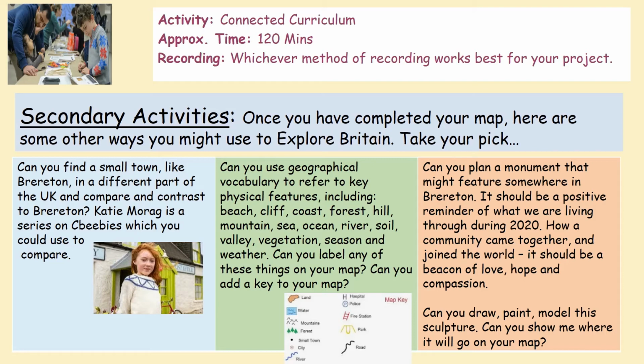You had a look, Mrs. Mulliner sent you some CC last time, didn't she? And it was doing the Angel of the North. Well, I thought, could we think of a monument that represents everything that we're going through right now? Is there a way that we could do a monument that shows everybody what we're going through right now? Can you make it, or can you draw what you'd want it to be like? And then can you mark where you would put it so that most people would see it on your map?